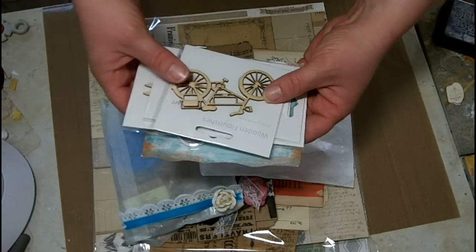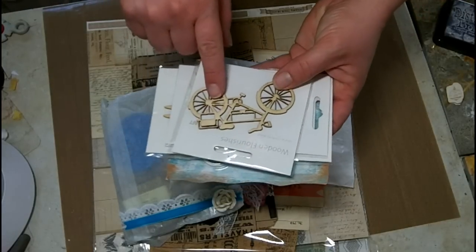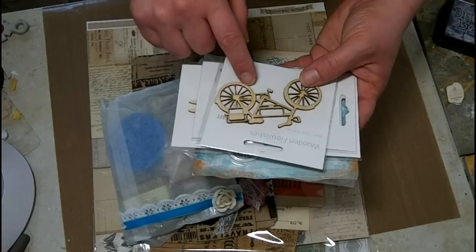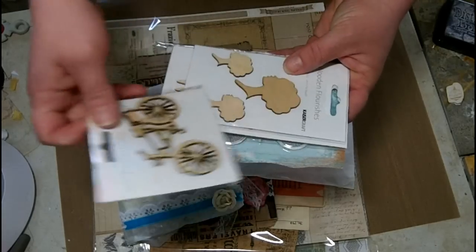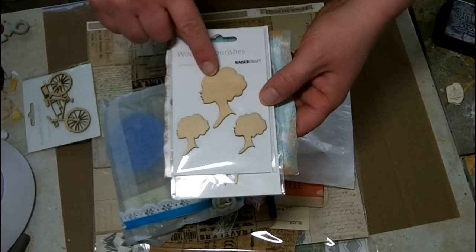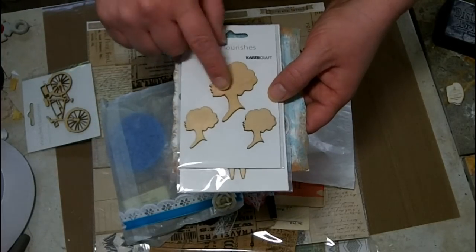Oh, I love the laser cuts. Look at the bicycle. This is so perfect because I've started riding my bike again since spring is out. Oh, Jade, I love it. And look at the cameo silhouettes. Oh, those are so pretty.